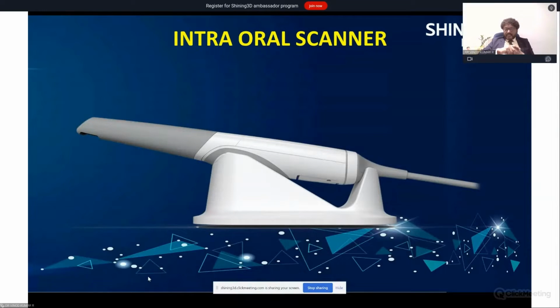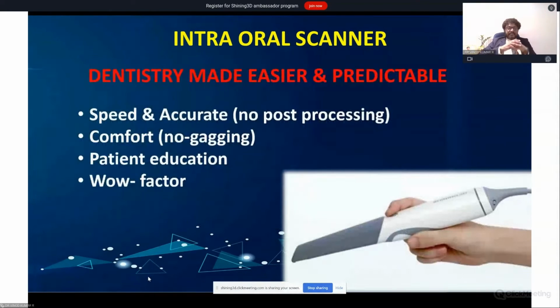Coming to today's main focus, what is the role of this intraoral scanner in our day-to-day routine practice? Maybe restorative dentistry is the focus of this presentation. This intraoral scanner is the opening door, the stepping stone for entering into the digital world. And I'm going to share how this technology has helped me upgrade my digitalization. One of the most important things when you choose your scanner, the thing you should look at, is the speed and accuracy.